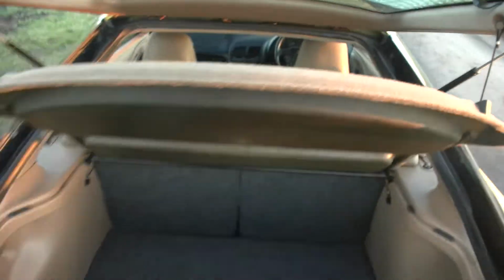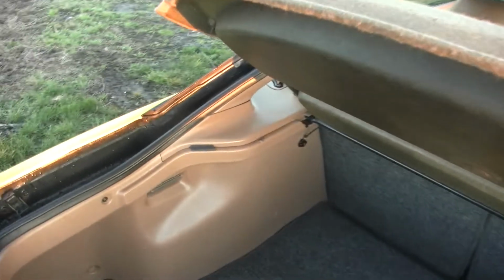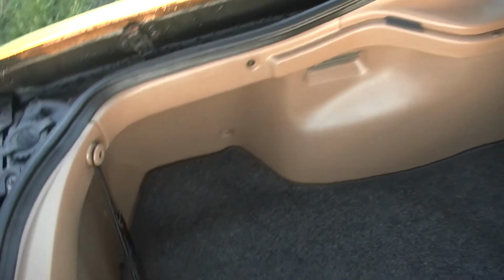To the rear of the car, just to show you in the boot area, very spacious, but importantly in lovely condition throughout as well, which is always lovely to see on one of these cars.